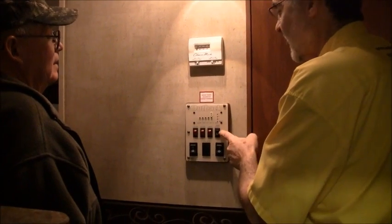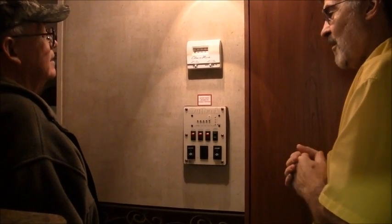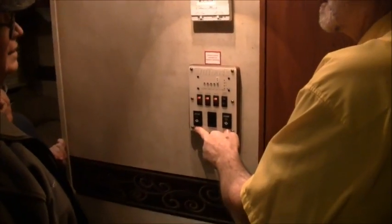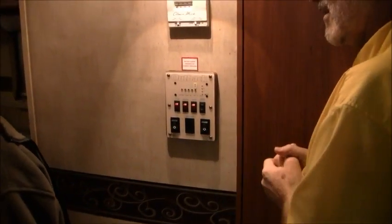Okay? This is the switch for the awning, which you also expertly used a moment ago. And these are the 2 switches for your slides. Okay, right now both the slides are out.